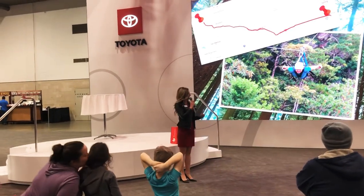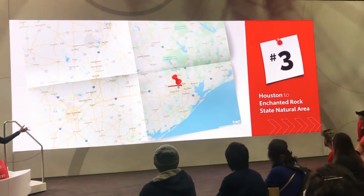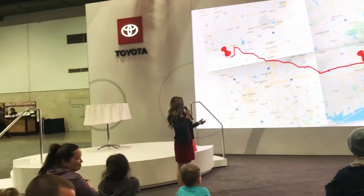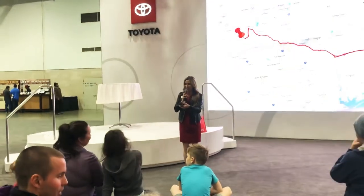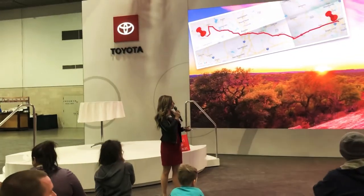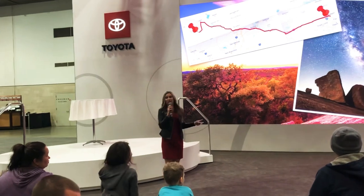All right, guys, on to the next destination. Who has ever been to Enchanted Rock? Also a little bit outside of Austin in Fredericksburg, Texas. You guys have really traveled a lot, it sounds like. Well, if you've never seen Enchanted Rock, this is a nice photo of what it looks like. It is actually the largest pink granite dome rock in the United States.